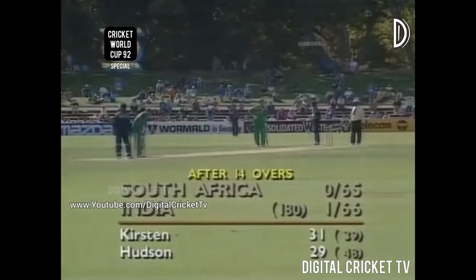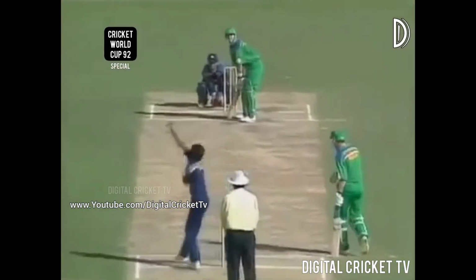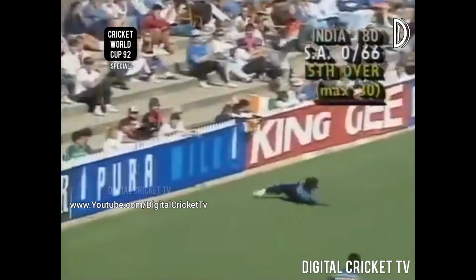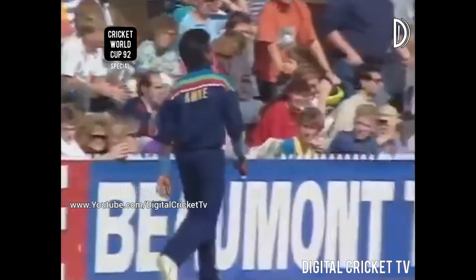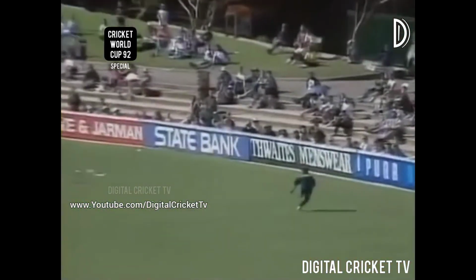Well, we have Raju, the left-arm spinner, who has bowled well for India in the World Cup. He's coming on now. Still striking the ball very well, and he's beaten the fielder out at deep cover. A despairing and not very effective dive. 4 more to Kirsten, beautifully timed shot through the covers. Praveen Amre, the man diving without due care and attention.